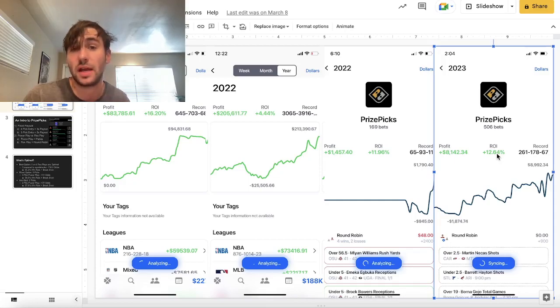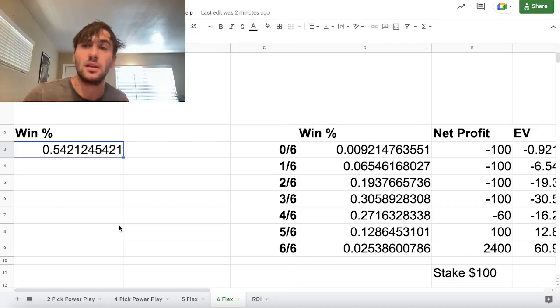Let's say I had a 10% ROI. If I had a 10% ROI, my profit's roughly 8K. That would have meant I bet 80K total on Prize Picks and made $8,000 of profit. Now, for some people, they're like, dang, you're betting $80,000 a day? And it's like, no, right?